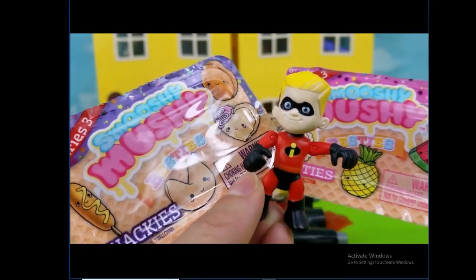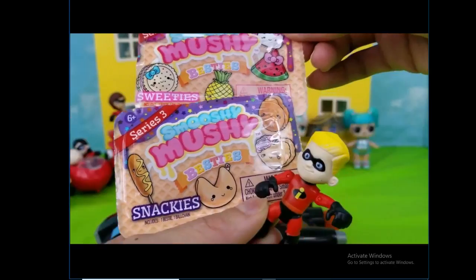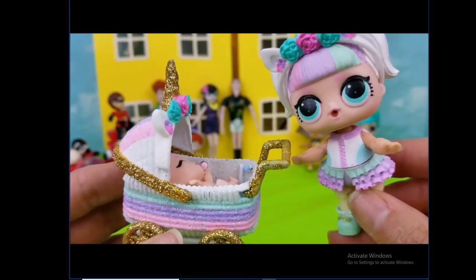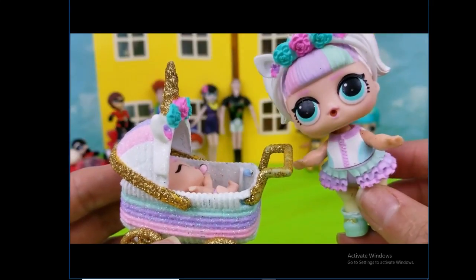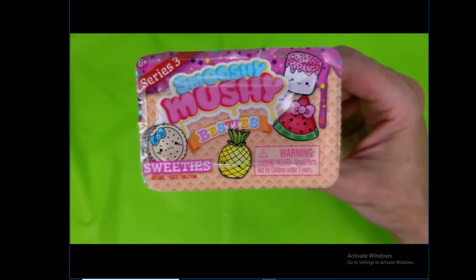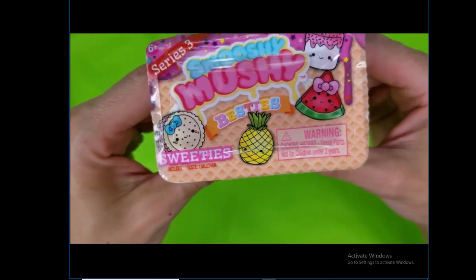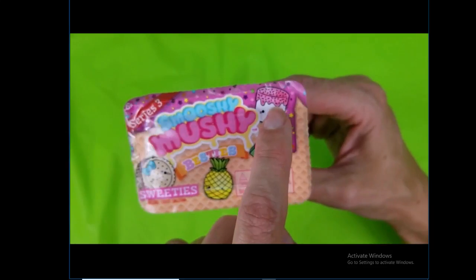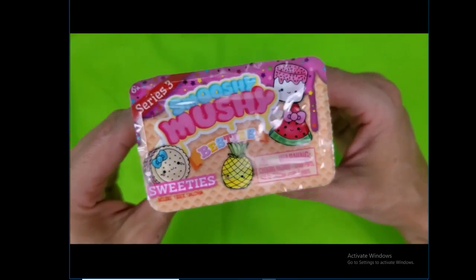Now it's time to open these up and see what surprise we got inside. Oh, I sure hope little unicorn stays asleep. I really want to see this surprise. The first Series 3 Smooshy Mooshy that we have up is Sweeties. There's a cookie, a pineapple, and a watermelon, and it looks like a marshmallow with frosting and sprinkles.